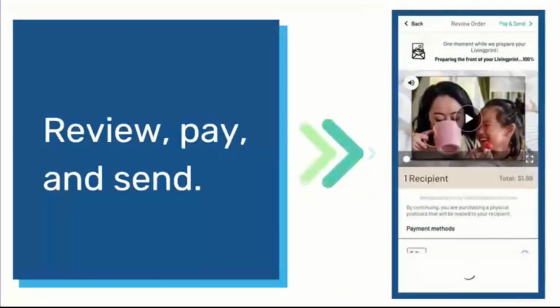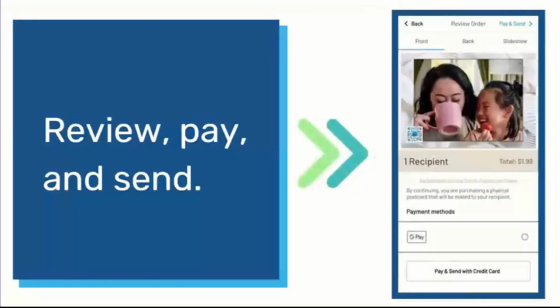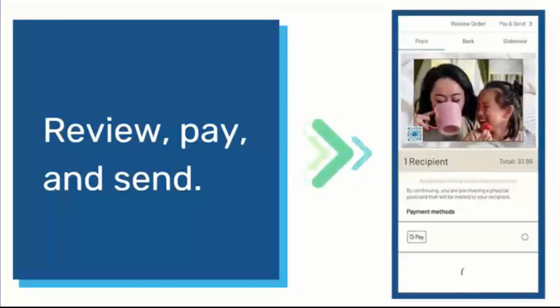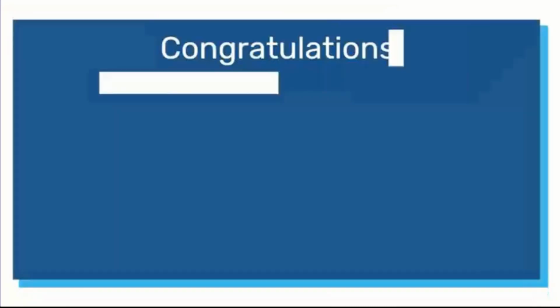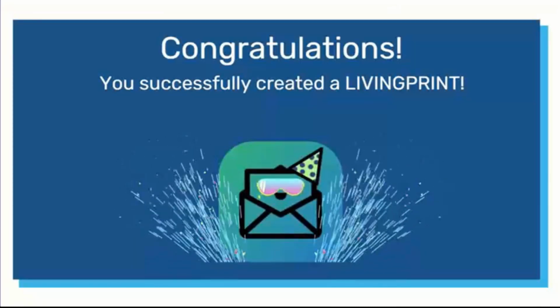And then finally, you get to review your order here. You can watch over the slideshow in its finished form, look at the front and back previews of the postcard, choose your payment method, and then go ahead and send it, and you're ready to rock and roll. So congratulations, you just created your first living print. That's all it takes.